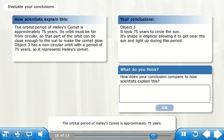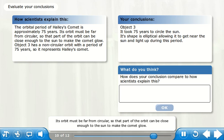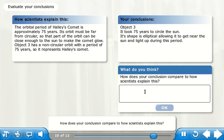The orbital period of Halley's Comet is approximately 75 years. Its orbit must be far from circular so that part of the orbit can be close enough to the Sun to make the comet glow. Object 3 has a non-circular orbit with a period of 75 years, so it represents Halley's Comet. How does your conclusion compare to how scientists explain this?